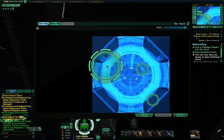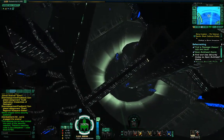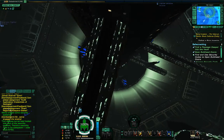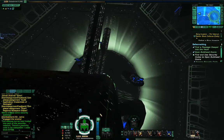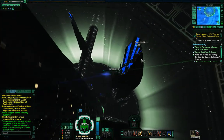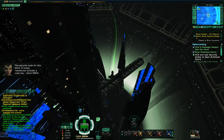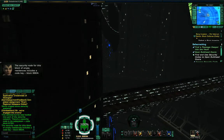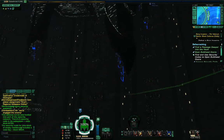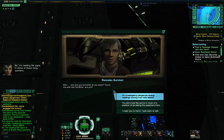Okay, what is this? It's probably nothing. At least it's not triggering anything. So, maybe on that big spiky thing there. Come on, let me scan it. Security node, scan it. Come on. Okay. That's an empty residence apparently. 9904. Nice. Okay. Life signs in some of those living quarters. Held inhabitants.